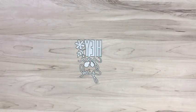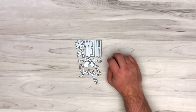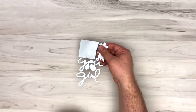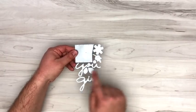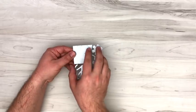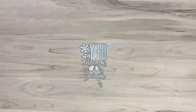Here we have our Hey Girl dies. This is a standalone die set, and it's versatile. It can go with a lot of different products that you may already have. It features a large scale hey, and then we have some scripty, and I'm going to flip those over just so you can read it a little better, a large U and a large scripty girl that can go nicely with that big bold hey on there.